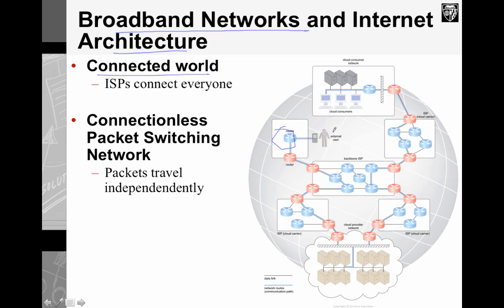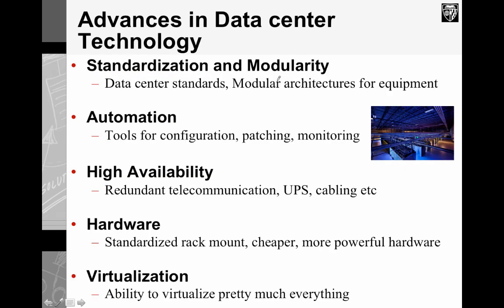We have a person living in the United States communicating with services that would be in Japan, or a person in Japan communicating with services and individuals within the United States, all using this internet infrastructure, which is based upon TCP/IP, which is based upon a packet switching network. This idea of connecting the world is made possible because of the internet architecture, and that has become an enabling technology for cloud computing. There have also been advances in data center technology.